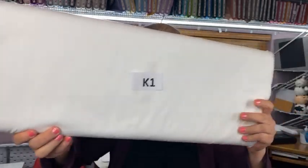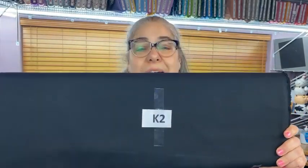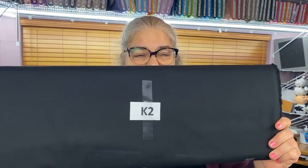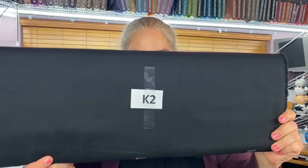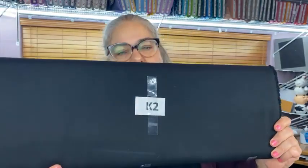That one, and also we can make layer cakes, jelly rolls, and charm packs. So layer cakes and jelly rolls are $39.50. Charm packs are $10, and they're all 42 piece. And that's the price for the batik fabric.